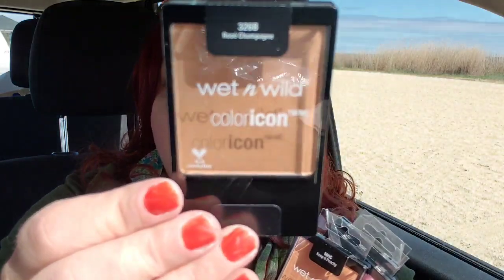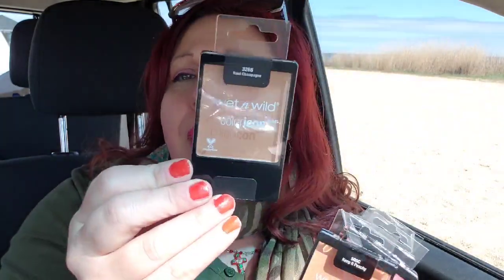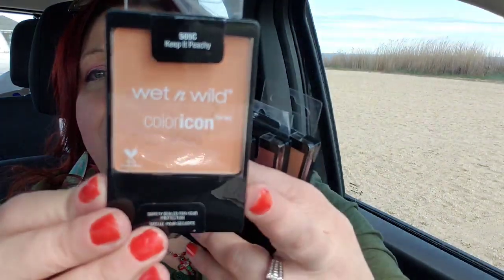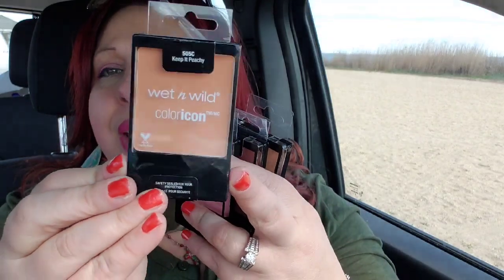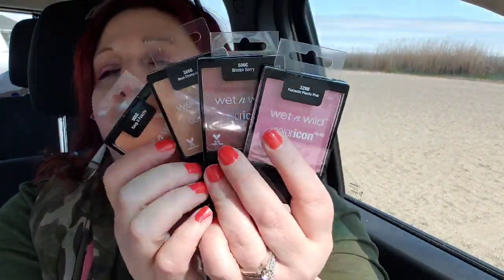The Rose Champagne, kind of almost like a neutral, almost like a contour. A light woman could even use this as a contour color. And honestly, you could use any of these as a contour if you choose to. And this is Keep It Peachy. Very light, very natural look, a very light, very natural blush color.